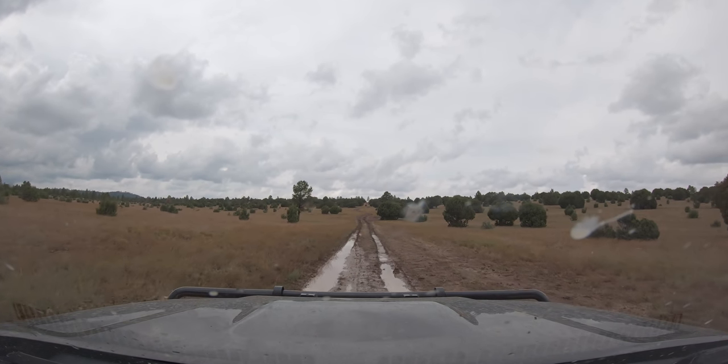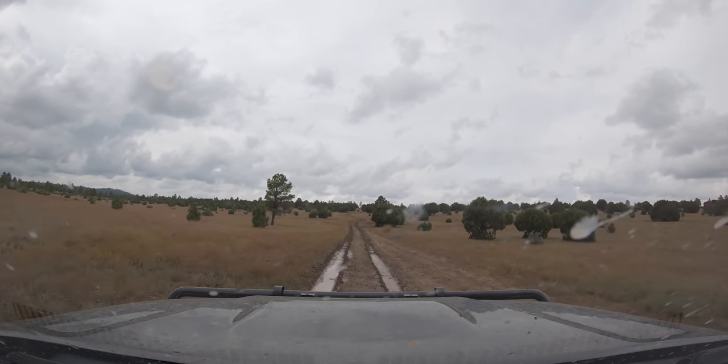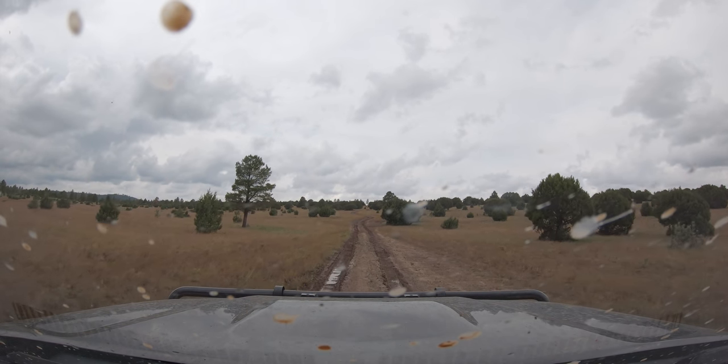Things got smoother, but not in a good way. I'm out of the rocky area, but now I'm kind of on a boggy marshland, just fighting my way through mud. I was actually a little worried back there.